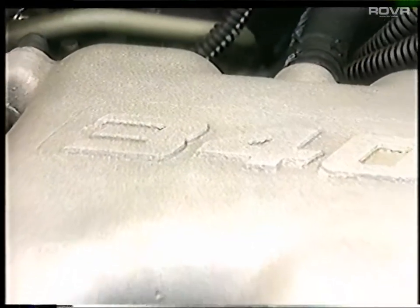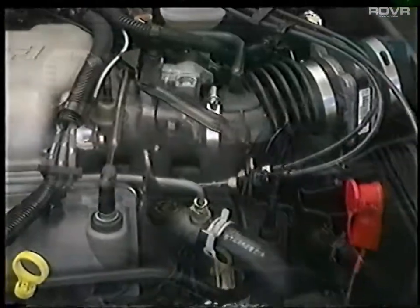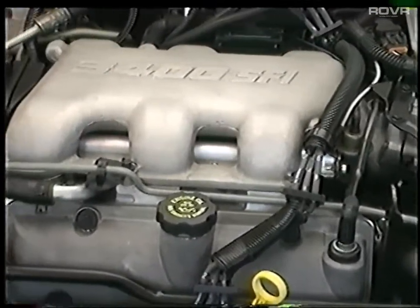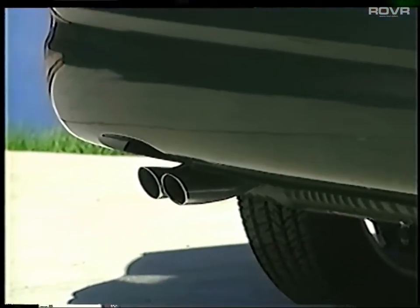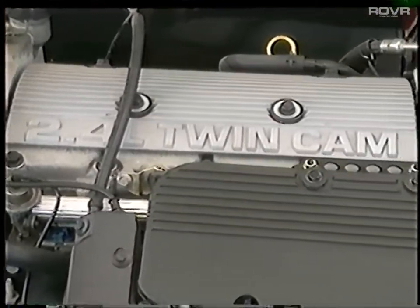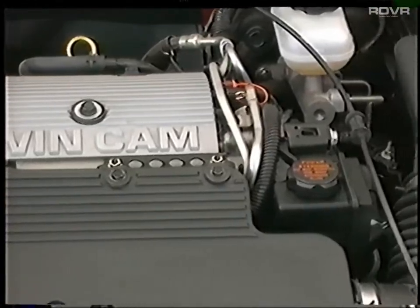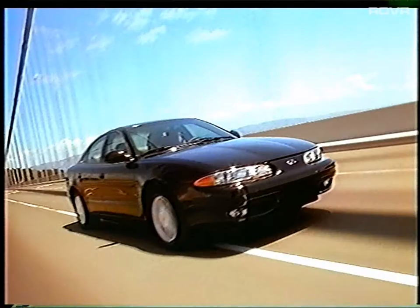Alero has a 100,000-mile tune-up interval and long-life fluids, which last up to 150,000 miles or more, depending on use and driving conditions. Alero's stainless steel exhaust system is designed to last up to 100,000 miles. And the 2.4-liter four-cylinder engine is equipped with a no-maintenance steel timing chain. These features will definitely save your customers time and money during their ownership period.